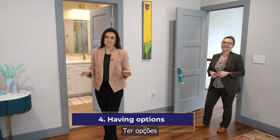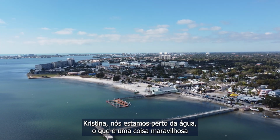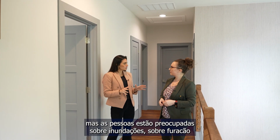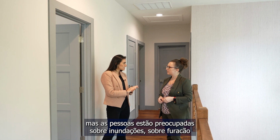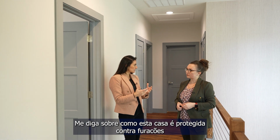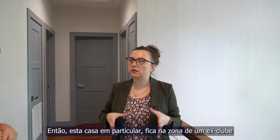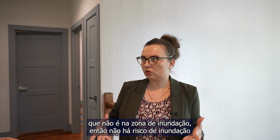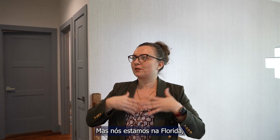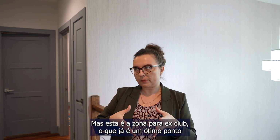Exactly. Having options. Christina, we're near the water, which is a wonderful thing to be close to the best beaches in the US. But people are usually concerned about flooding, about hurricanes. Tell me about how this home is protected against hurricanes and what kind of flood zone are we in? Absolutely. So this particular home is in an X flood zone, which means you're not in a flood zone, so there's no risk for flooding. But it's Florida, so of course we don't know if that might change or anything like that. But this is zoned for X flood zone, which is already a great point.